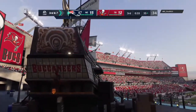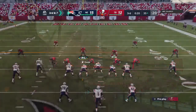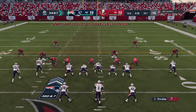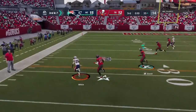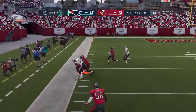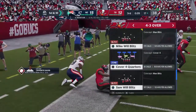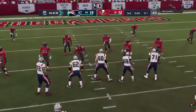Well, if you do read man coverage, Brandon, the drag route's a pretty good one to run against it because you're running away from people on it. So 3rd down, they need to get to the 28 for a first. Again, Newton. Throw left side complete. It's White. And they'll have it in the red zone before he crosses over out of bounds. 18 big yards on that one, and a New England first down.